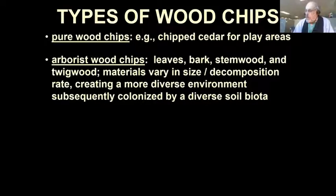If you're good with plant identification, though, typically in a load of wood chips, you can identify what wood has been chipped, and you tend to want to go to arborist wood chips that have a mixture of leaves, bark, stem wood, and twig wood. Right, because you would like a little nutrient action in that material. And you also want to avoid arborist wood chips that have a lot of soil in them.